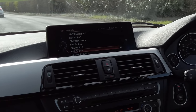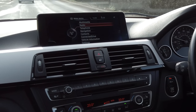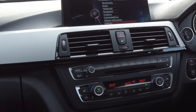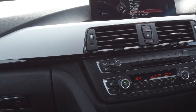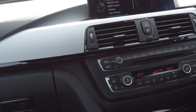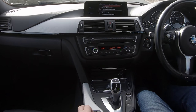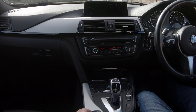Radio, media will be there. That's then the menu in the center: multimedia, radio, telephone, navigation, contacts, connected drive, vehicle information, settings. Let's see what connected drive says. Oh, that's the BMW services. So back there, you've also got an option switch. Okay, so that brings up a split screen again. We'll go back.